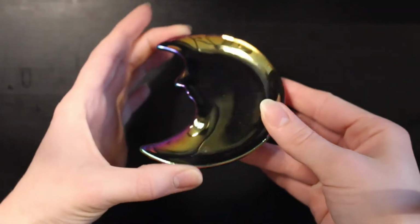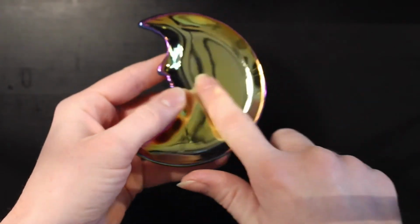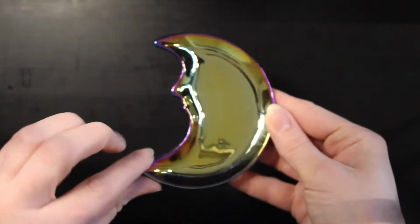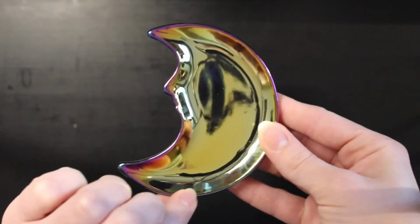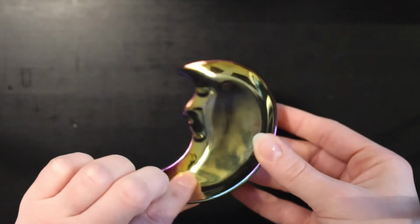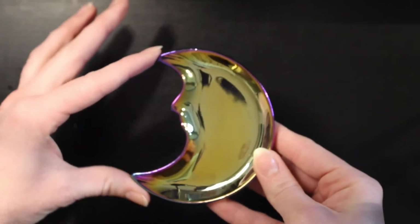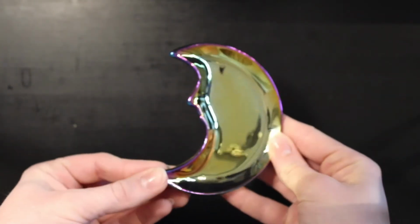Alright, and then next is the moon trinket tray. It's got this beautiful iridescent color, but with the focus on the greeny gold as opposed to the purple, which we usually see on those kind of things. The Fairy Loot team recommends using this for pins, rings, necklaces, other small items like that. But seeing as I have a plethora of these, I think I'm going to use these for my small little earbuds. Again, this item is credited to the entire Fairy Loot team.